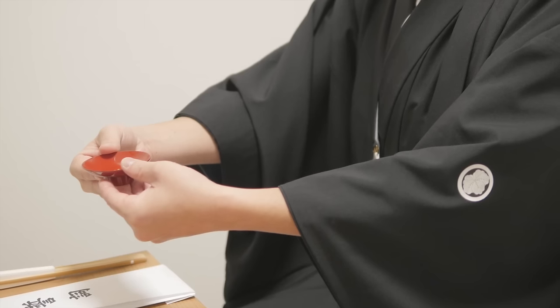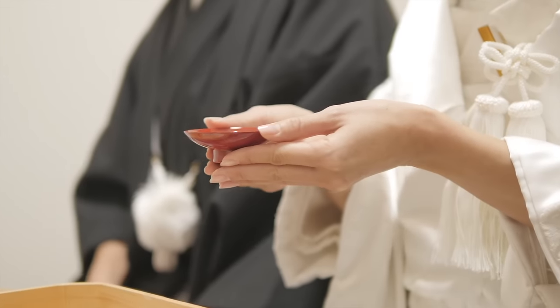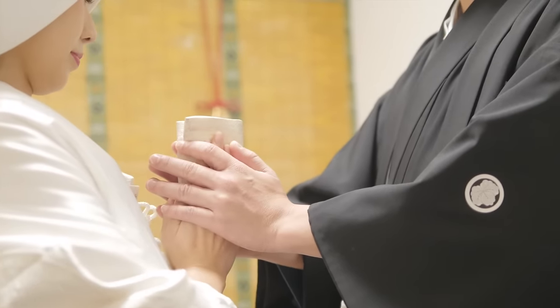We just got done rehearsing our parts for the wedding, and we are about to go outside and walk through the entrance and do the real thing.